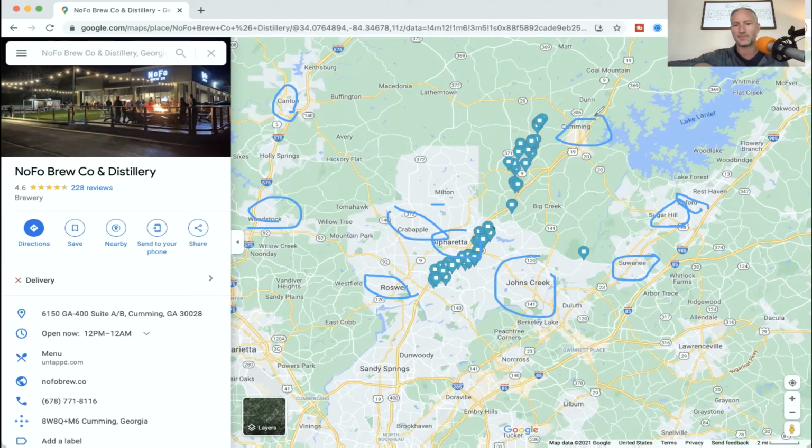I've lived in this Milton, Alpharetta, Cumming area for quite a while with my wife and our 4 children. Played soccer. We go to church. We work. We have our offices all up and down this 400 corridor. And we'd love the opportunity to show you around.